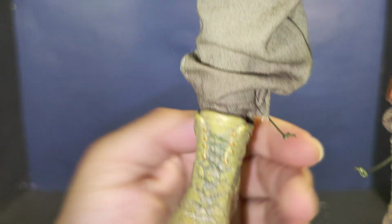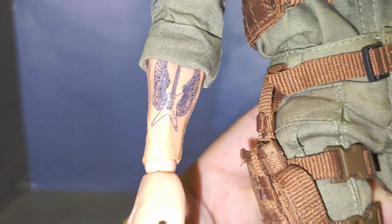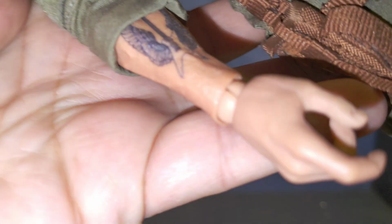So the figure itself looks great. And you have the tattoo there with the guitar and some wings done really well. The actual veins and things of that nature.